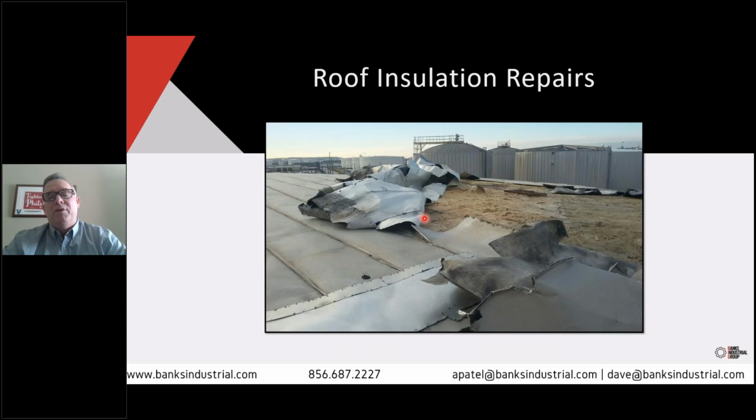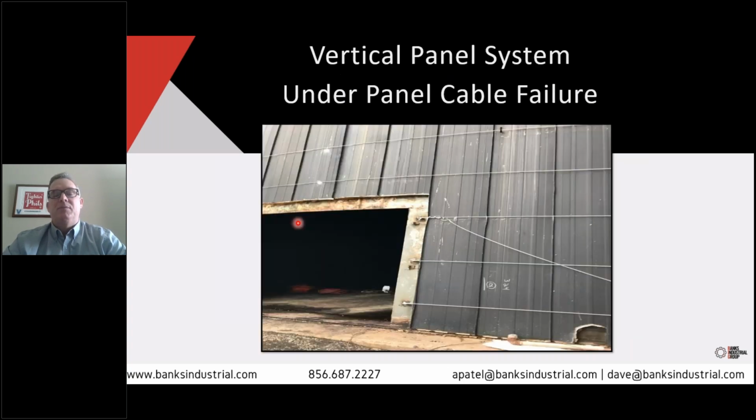Also on the roof, weather can wreak havoc on insulation systems. And here what we would do is just come in, strip off this insulation here that's been exposed, do an inspection of the attachment system to see whether it's still intact, if there's any corrosion, can it be repaired, does the whole thing have to be stripped? But we can do those inspections, possibly patch it, or maybe have to strip and re-insulate the whole thing.